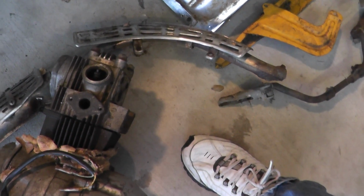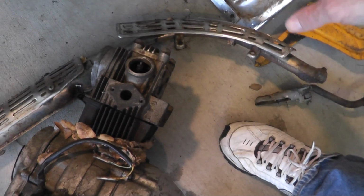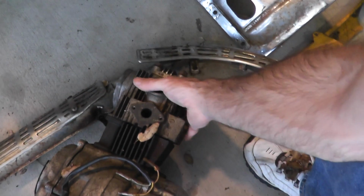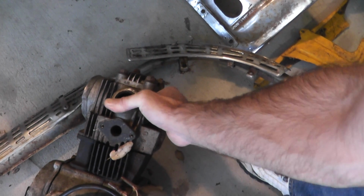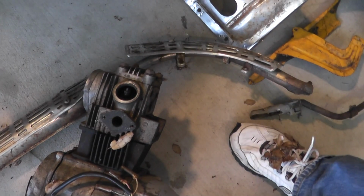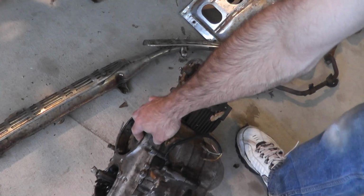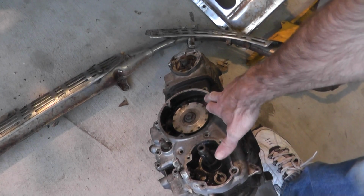Here's the engine, and it's evident that someone tried to pull it apart in the past. Even though the head and cylinder are attached, they're loose. I don't know if you can see that, but they're just set on there, like somebody dug into it, didn't like what they saw, and just put them back. So that's not the greatest news, but for $60, it's worth it. And here's the stator, the flywheel.